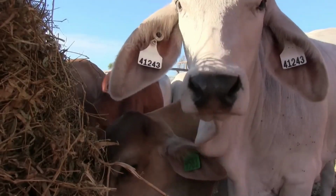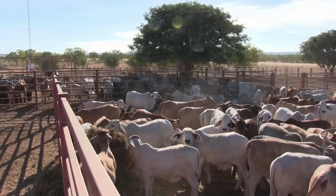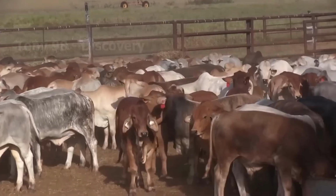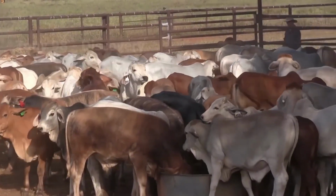Currently, the average size of a herd of cattle in southern Australia is about 430 heads, and in the north, the average herd size is around 1,600 heads.